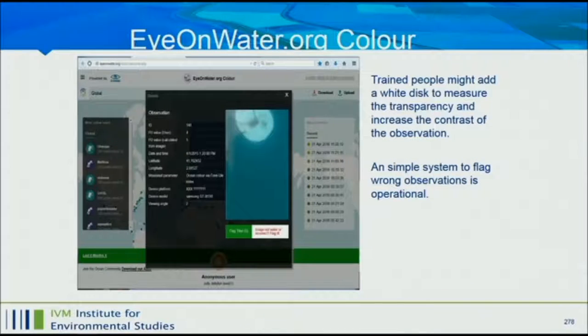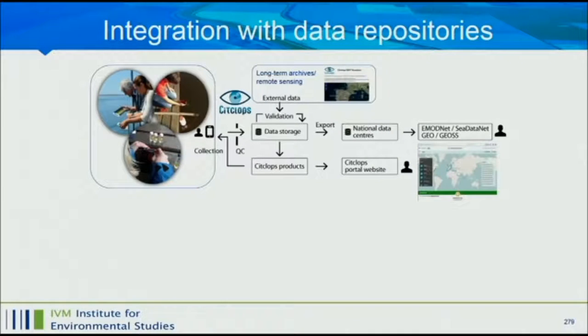Okay, this tool is available also for scientists. There are some more options, like for example, you can also identify the transparency. You see here an image taken by somebody who already lowered the white disk in the water, which is a quite standard way of deriving the transparency in the water. And so we are also still developing algorithms for that. While here you see the whole structure.